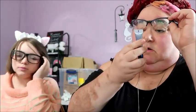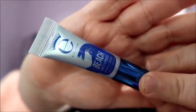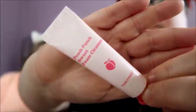I've got this Ico Beach Waterproof Mascara. So that's that, which is nice. I have never had this Ico mascara, but I've had a different one and I really, really liked it. So when I could put add-ons on, I added this. And this I think I got with my points. This is Peach Punch Sweet Foam Cleanser from Tony Moly. I'm rather excited about that because I love peachy smells.